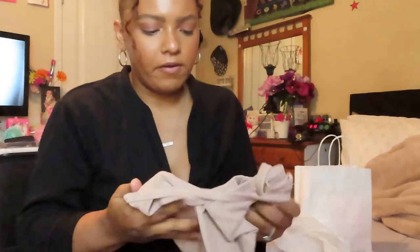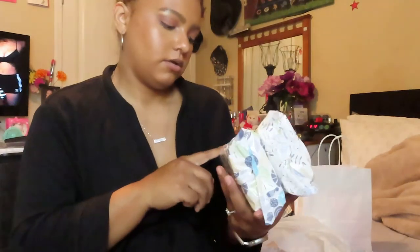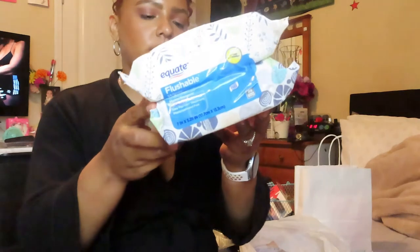Alright, so I also picked up a shirt. I was gonna get a few different colors, but I was like, let me see if this one fits first. And it was $2.88. I got a small, I think, because they are a little big. And then I also picked up some flushable wipes. I just got this 2-pack. And they were like $3, I think, $2.98.